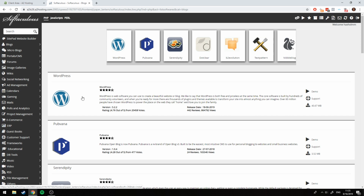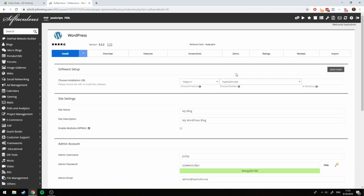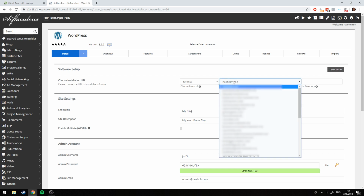Click on blocks down here. And the first one that pops up here is indeed WordPress. Let's click on that. And we click on install now. And now we should see right here our domain that we chose previously.